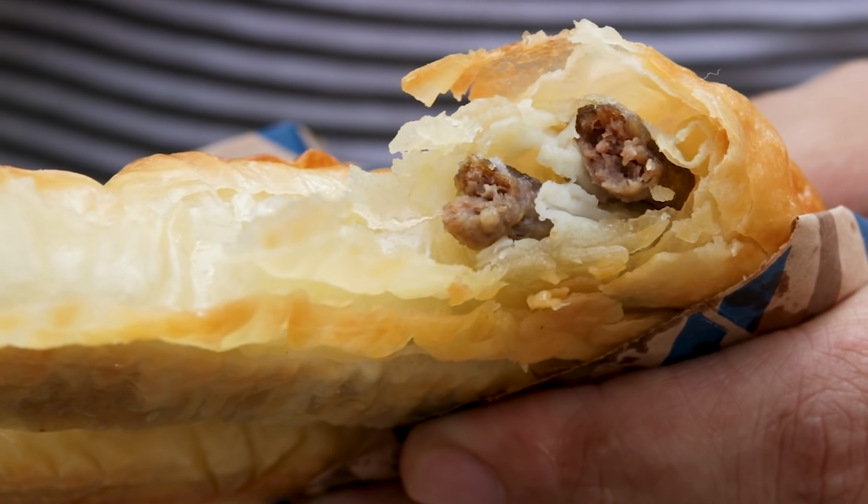So as you get deeper, it gets a bit softer, and then you have the nice beef that's really well seasoned. Quite greasy though, so it's super greasy. Just look at my greasy little fingers here.